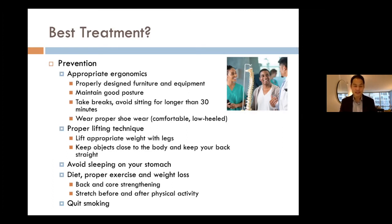Other things are obviously diet, proper exercise, and weight loss. As you gain weight, that's just more weight that your spine will see and will accelerate any degeneration you may have on your discs or in your joints. In terms of exercise, we emphasize back and core strengthening, stretch before and after physical activity to make sure that your muscles are at their optimal length and that they're functioning optimally. And then if you smoke, quit smoking. So those are probably the best treatment options there. It just pertains to prevention.